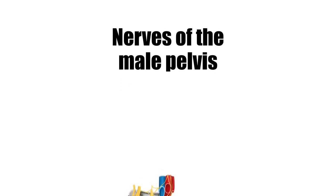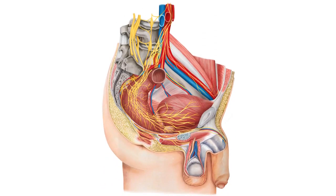Essentially what we're going to be doing on this tutorial is covering the innervation of the male pelvis and its viscera, a fancy word for organs. We're also going to be seeing this image on the screen, which is a cut of the male pelvis, where we cut and remove the right part and are left now with the lateral left part of the male pelvis.